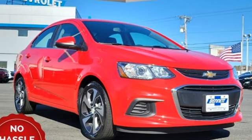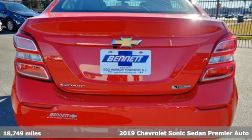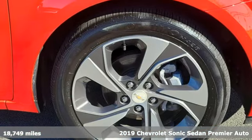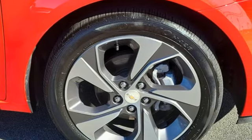It's a certified 2019 Chevrolet Sonic. This Sonic is bold, sporty, and fun to drive. It's a subcompact that's more than just a practical economy car.